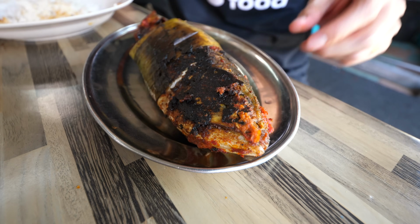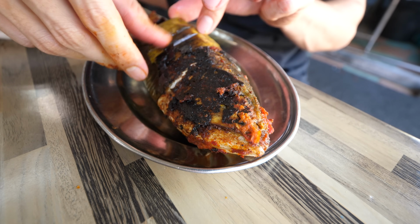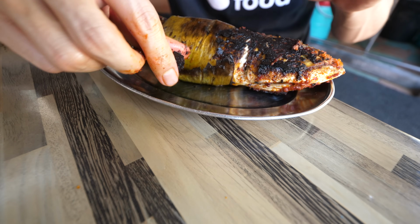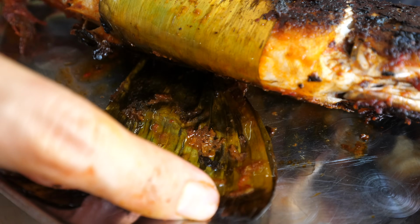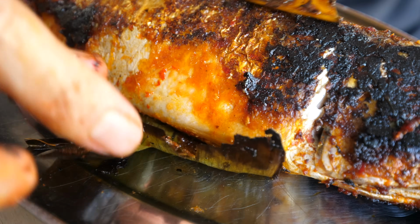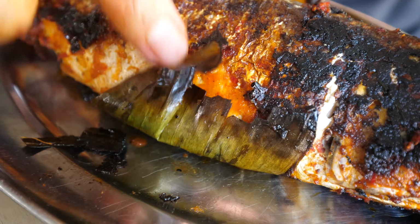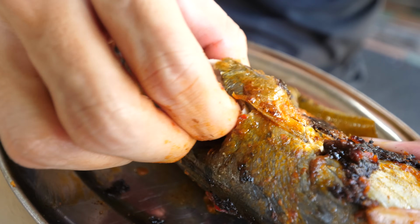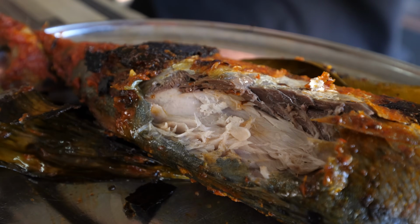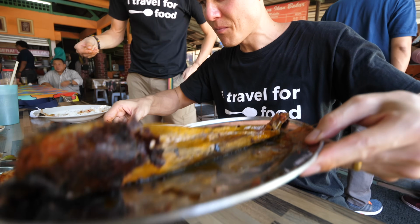Next up I'm gonna try, I think this is a mackerel, and it has a little bit of a banana leaf wrapper. Oh, as soon as you unravel the banana leaf, you can see that oil and that sauce just caked up in there, that sambal. Oh yeah, it's just oozing and juicy. Reach in for a little piece off the side here. I think that's a short head mackerel, or an Indian mackerel. Moving on to the next fish.